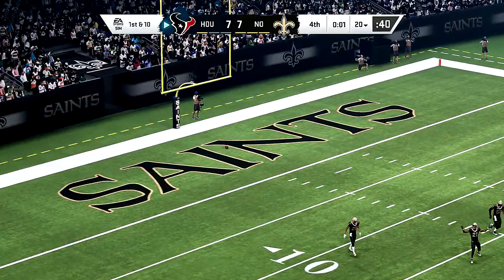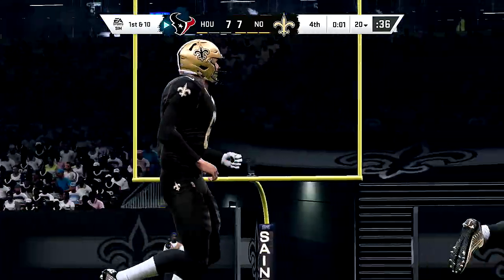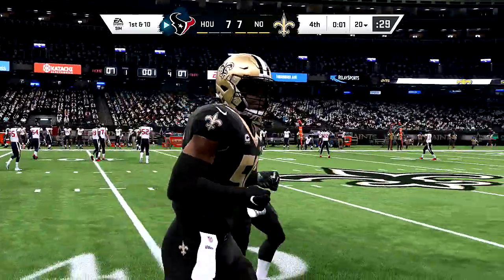Yeah, he was looking for the checkup bounce, didn't get it. That scoots all the way into the end zone now for a touchback. Out comes the Houston offense as they get set to take over here. Tie game, and barring something incredible here, we're likely headed to overtime.